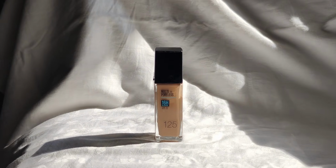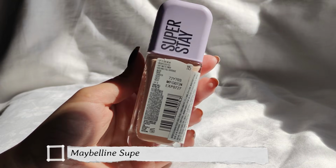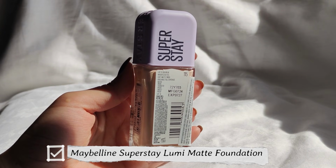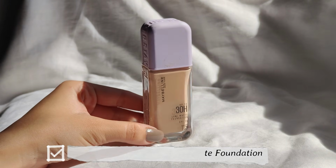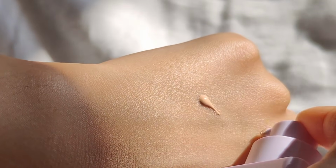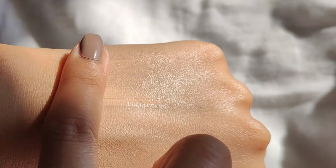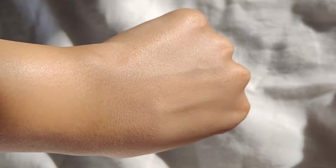because that is the makeup trend currently. So a better alternative from Maybelline itself would be their new Lumi matte foundation, which I am currently obsessed with. This one is way more luminous, as the name suggests. It kind of gives you that inner glow effect without being too heavy and cakey. So if you are confused between these two, I think you should go for the Lumi matte one.